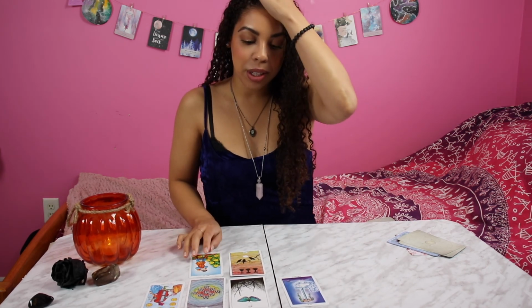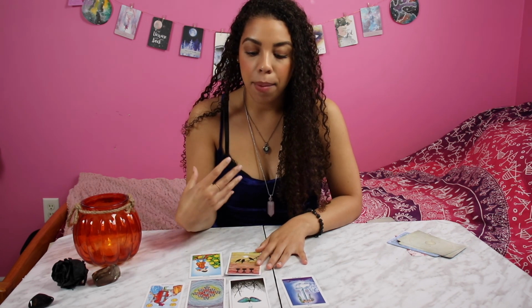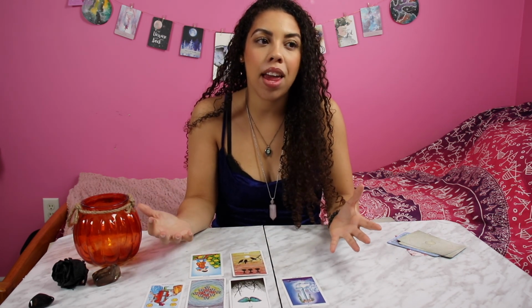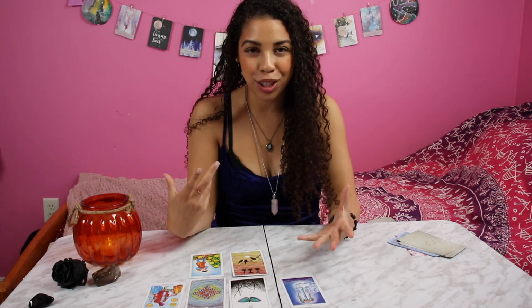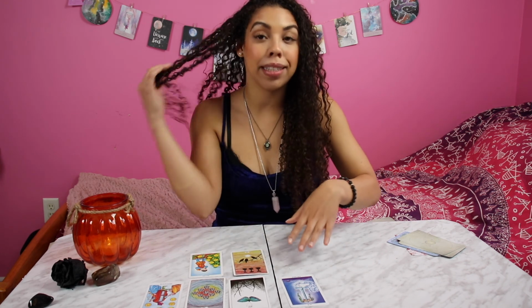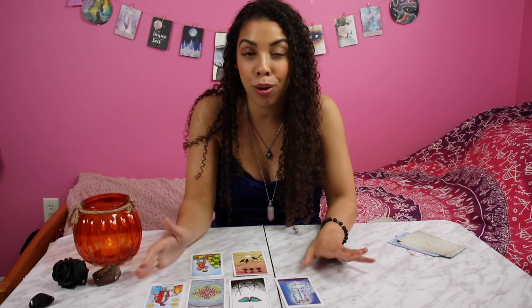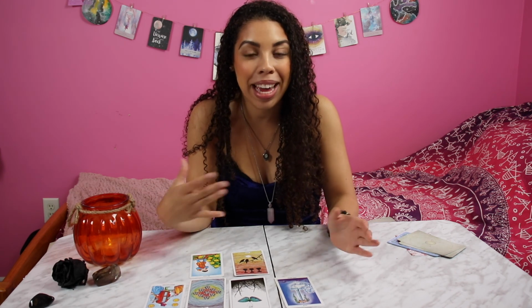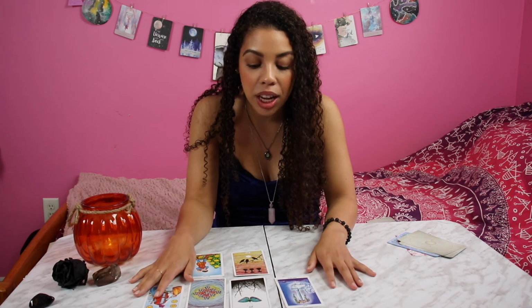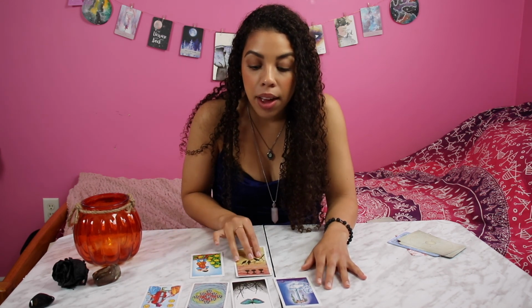Alright guys, so the first thing I want to address is the Three of Cups in reverse. Three of Cups is usually a card of reunion, company, friendship, being in the company of those you love and enjoy being around. And when I see this in reverse, it is a sign of loneliness. For many of you, you may also still be social distancing because of the pandemic that is still happening in the world, and this may be why you're feeling a little bit lonely.